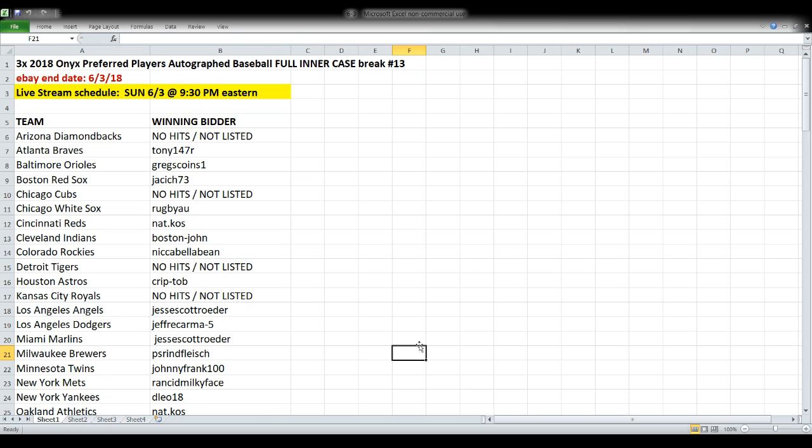So first up, 3 boxes of 2018 Onyx Preferred Players autographed baseballs. This is a full inner case. It's break number 13. It ended tonight, Sunday, the 3rd of June. And of course, we're live streaming it tonight. We started a little early at 9:30, earlier than we normally break anyway.